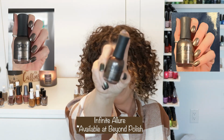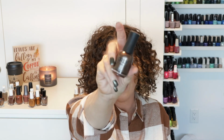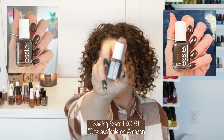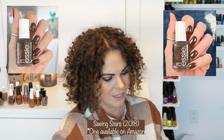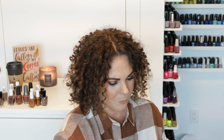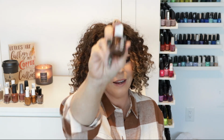Next up, we have Infinite Allure by Orly. This one also came out a few years back, and this is kind of another one that's, I think, a cool tone brown. It's like a metallic-y brown, and it's absolutely gorgeous on the nails and perfect for fall. And I would have to say this is my favorite Essie brown. This one came out, I would say maybe 6 years ago, 5 years ago. This is Seeing Stars, and this is a warm tone brown with, I don't even know what kind of shimmer's in here. It's a gorgeous shimmer, and if you guys can find this one, I promise you're gonna love it on the nails.